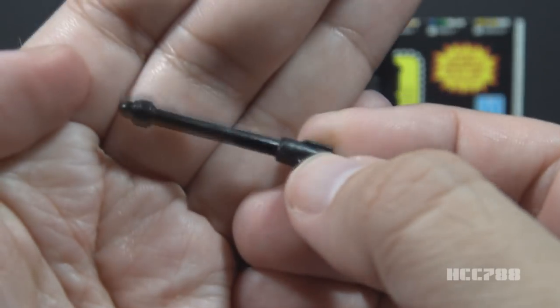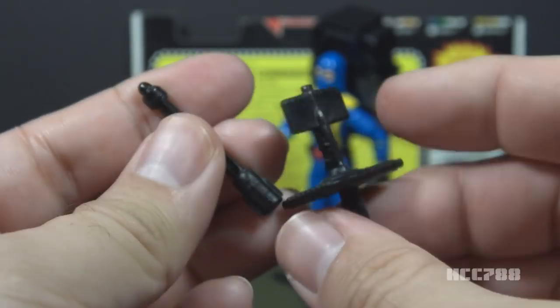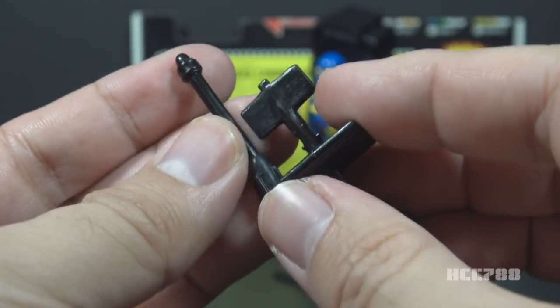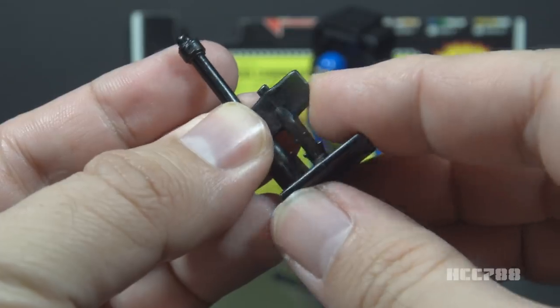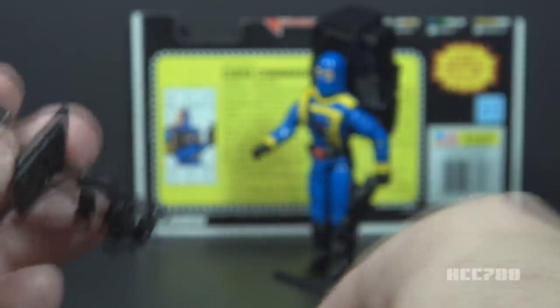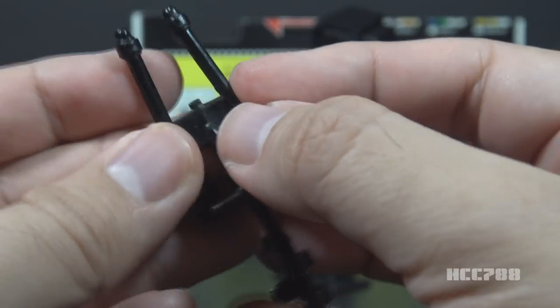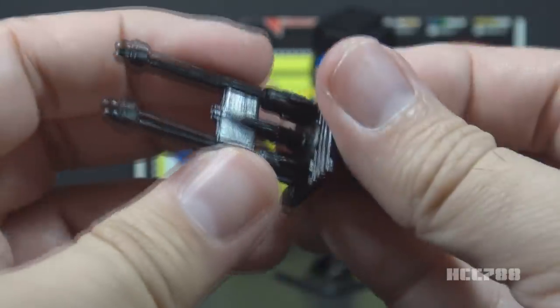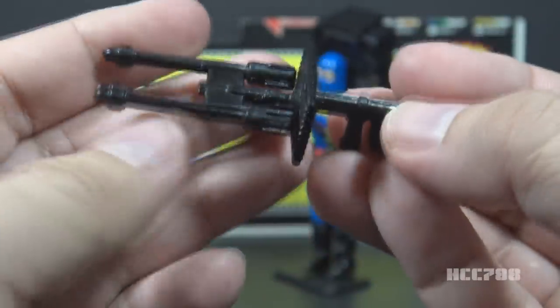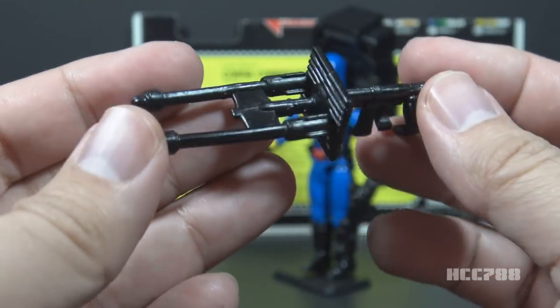They are very small, though, and they have very small slots that fit onto the pegs on that missile launcher. Both the missiles and the missile launcher are made of kind of a soft, flexible plastic, and that is helpful, given all the pressure you have to put on it to get those missiles on. But it's not a bad accessory. It's kind of cool, but does Cobra Commander really need this?